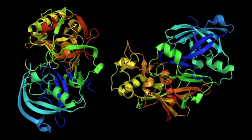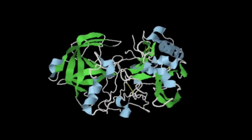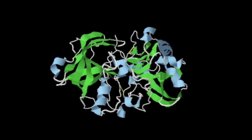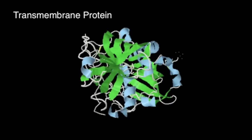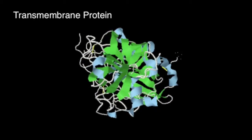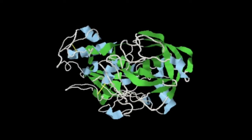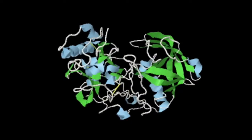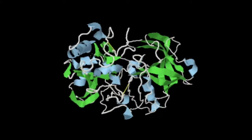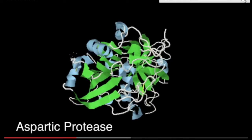A particular protease involved in the release of amyloid beta is called beta secretase 1. Beta secretase is a hot protein of interest based on its essential role in the formation of beta amyloid plaques. Beta secretase is a transmembrane protein. Its catalytic active site is located within the extracellular domain of the enzyme, and it is here where peptide bond cleavage of APP occurs. Since this enzyme is involved in peptide bond cleavage, it is classified as a protease, but more specifically as an aspartic protease.